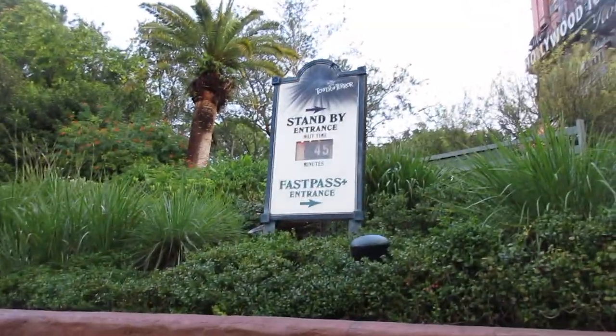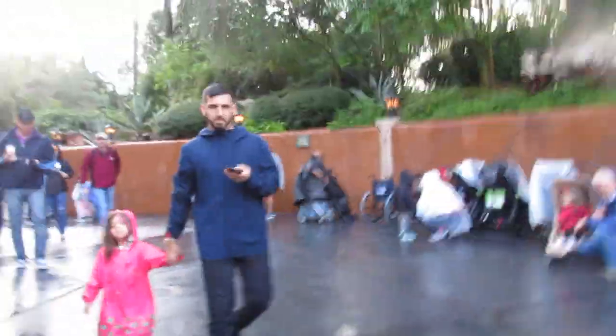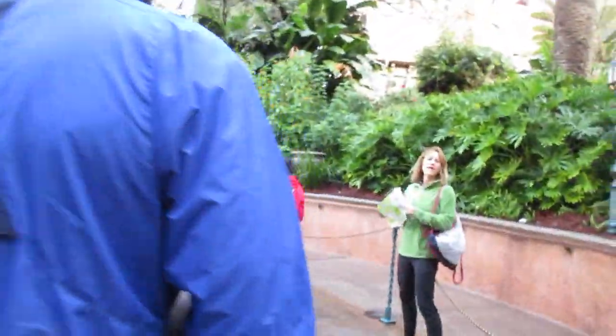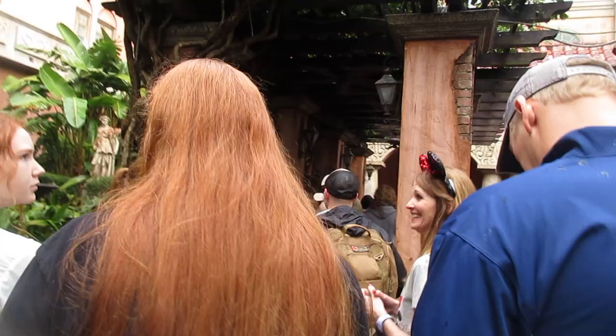Tower of Terror is a 45-minute wait. So, we are just gonna go down, do the normal entrance, because apparently we have to book two other fast passes, and then we can get another top tier one. So, anyways, Tower of Terror. Hello. Thank you. Hey, how are you? We don't have to ride it. Oh yeah. Just wait before we ride. Honestly. Yay, Hollywood Tower of Terror. I'll ride myself if you don't want to.